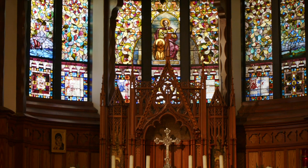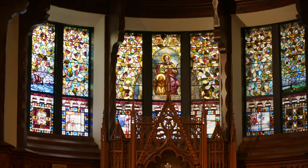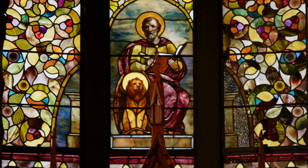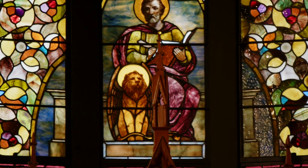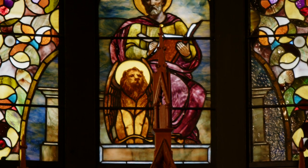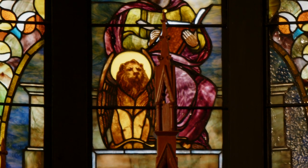The high altar windows are very special as well. They're really a centerpiece in any church. And in the middle, we have, of course, St. Mark. Next to St. Mark is the lion. The early Christians applied pieces of the revelation of St. John the Divine to the scriptures. There's four gospels. The Gospel of Mark was the lion. Before people could read, visual symbols, stained glass, were very important to teach the stories.